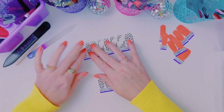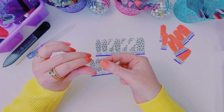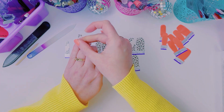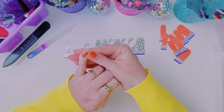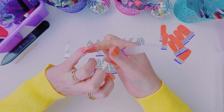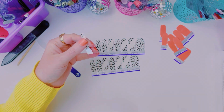Kind of funny. Okay, so I'm excited to put these on. I have not worn this set yet. I've had it sitting in my own personal stash, a set just sitting there forever, waiting for the right color. And today is the day. Oh my gosh, it's so good. Look at that. I love it. Absolutely love it.